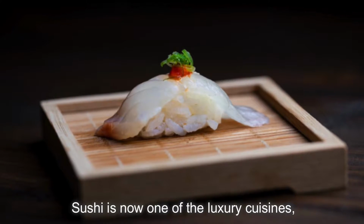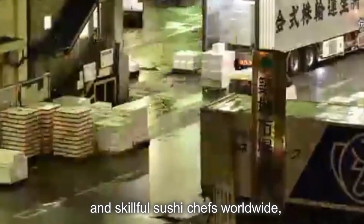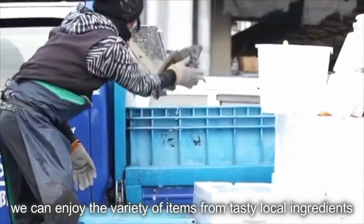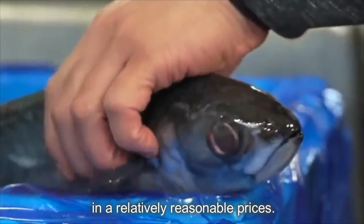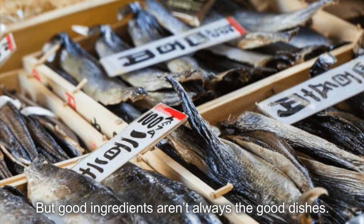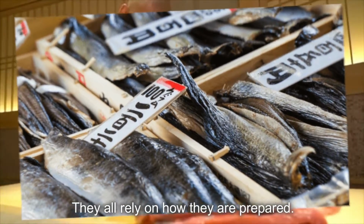Sushi is now one of the luxury cuisines, and thanks to the transportation system and skillful sushi chefs worldwide, we can enjoy the variety of items, from tasty local ingredients to rare seafood from the other side of the world, at relatively reasonable prices. But good ingredients aren't always good dishes.